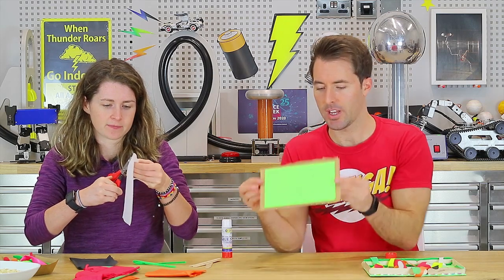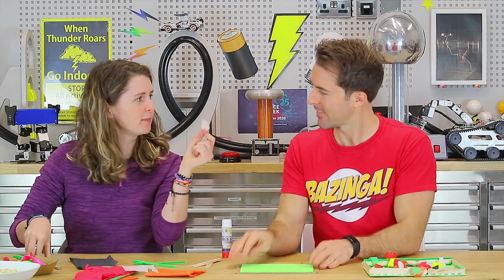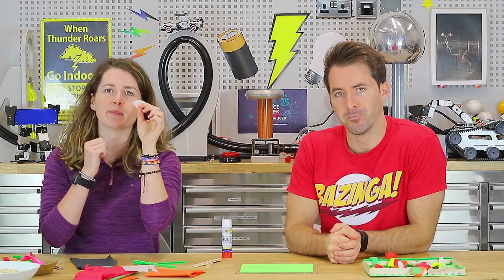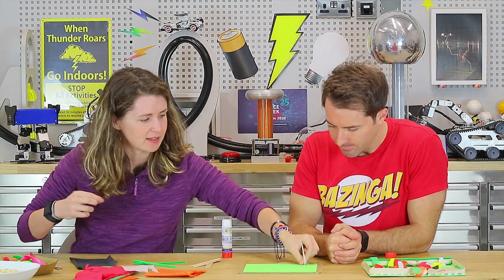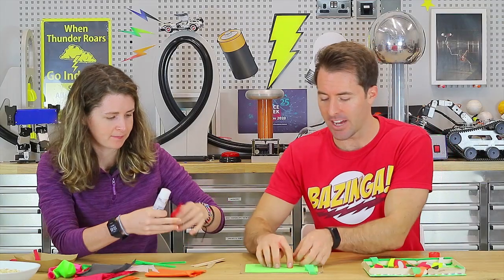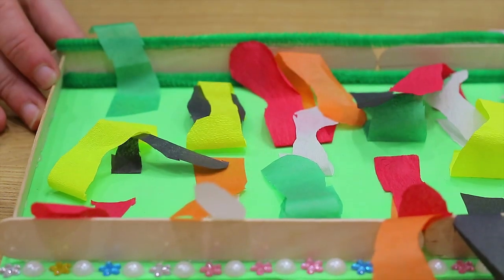Okay, so the garden is complete, and I've got a little wiggly worm here. So what you're going to do then is put a little dab of glue on the bottom of your worm and stick them into the grass. And you can make as many worms as you want. Get a few, stick them down, lots of different colours. After you've stuck all of your worms on and decorated it, it might look a little bit like this.